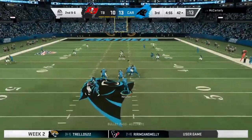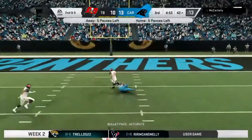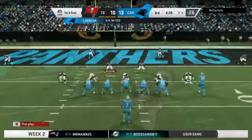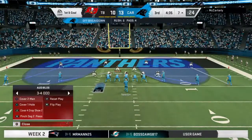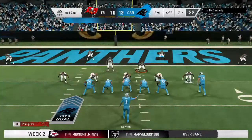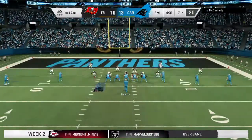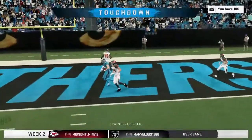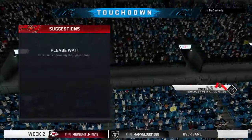Here's Newton. Airing it out for Olsen. And at the 7-yard line, the catch is made. It's a gain of 35. Now a chance to make that big play really hurt. It's 1st and goal just outside the 5. A shotgun snap for Newton. He's got it for a Panther touchdown.